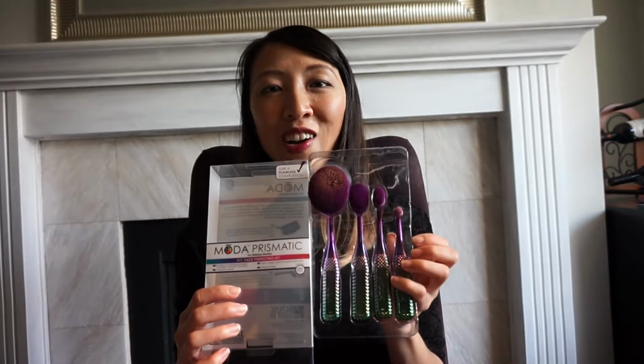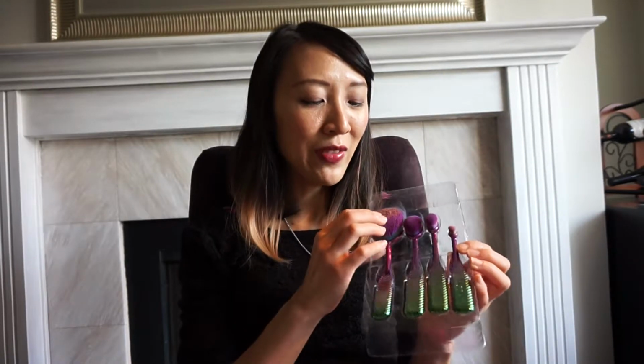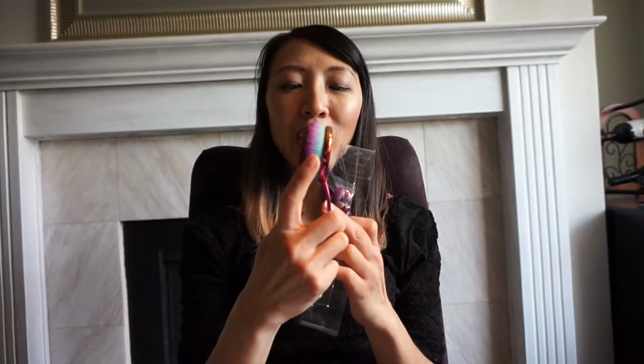So going to ones that I would more likely recommend. I went to three Walmarts before I was able to get my hands on this four-piece face perfecting kit by Moda Prismatic. First of all, just look at these handles. Mermaid, right? It goes from green to purple, so pretty. And even the brushes themselves, the tops are purple, and I'll take one out, but you can see the inside of the fibers are blue.